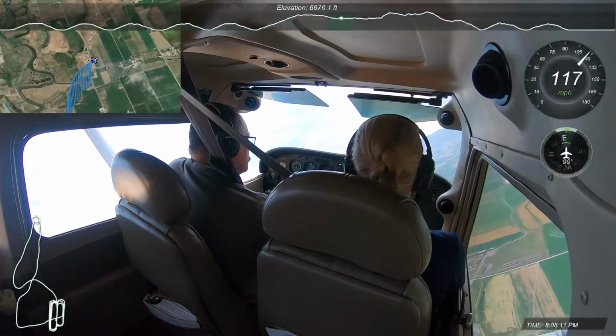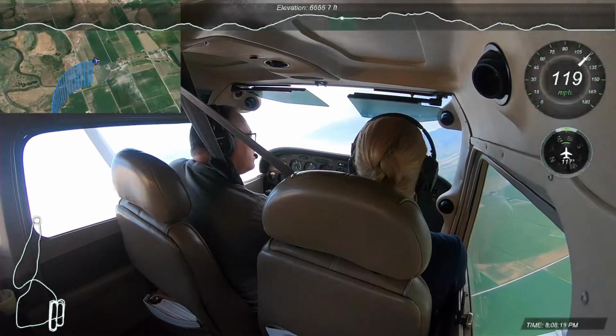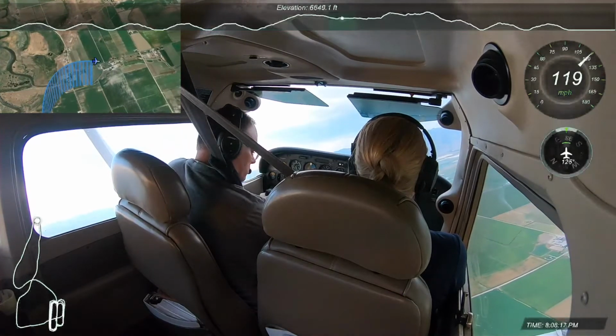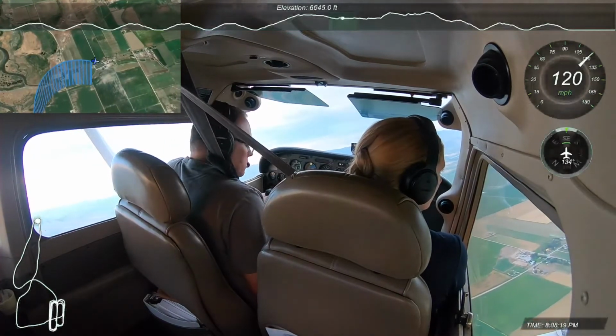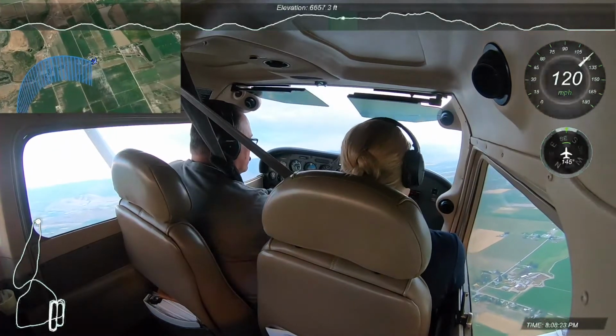Traffic Aggie 6, taxi back to UC ramp via Bravo Delta. Okay. 0207 Zulu. Wind 090 at 11, peak gusts 19. Crap. That's not bad.